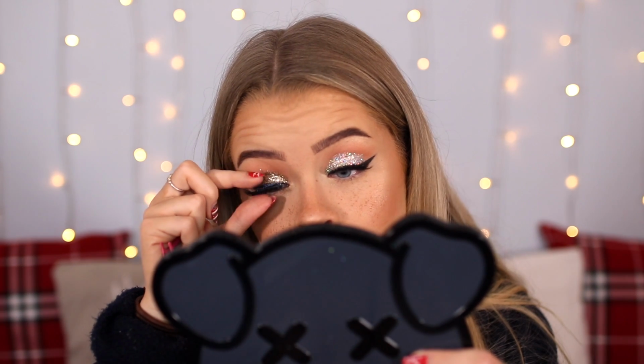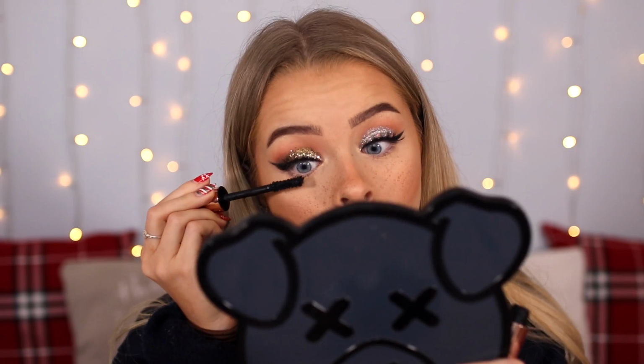Also, why do the lashes look so different? They look more wispy on this side. Is that just me? Oh, okay, this one's just popped off. I think it's because the glitter was so chunky on this side that I was really struggling to actually put the glue down. And I did forget to put mascara on, so I'm just gonna do that now and try and not get it on my lashes. I don't even know why I'm bothering with lower lash mascara because let's face it, this makeup is not gonna be staying on for much longer.